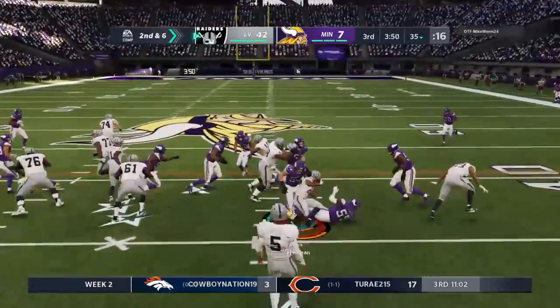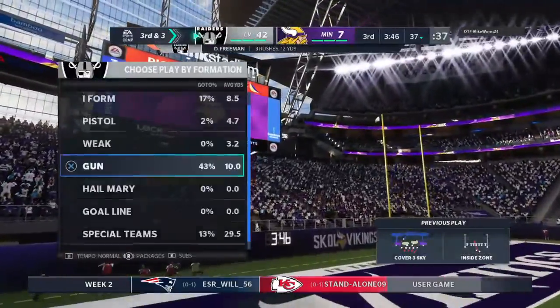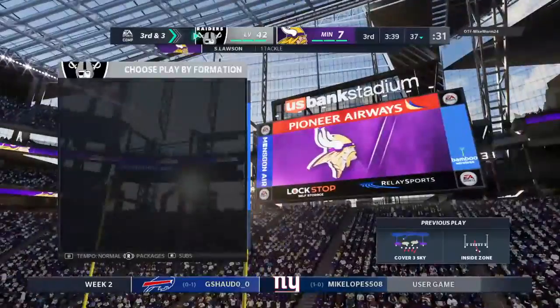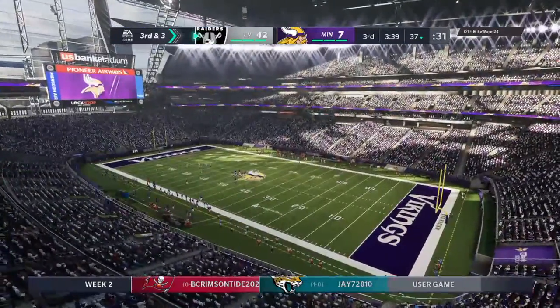Back to the ground, this time with Freeman. And unable to get downhill there as he'll take this up to about the 37. Just not a whole lot of room to operate there on that carry. No, not at all. They did a really nice job staying in their proper places and not allowing any lanes to open up.